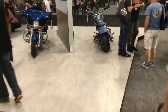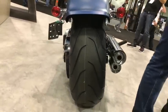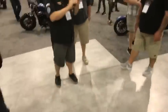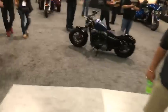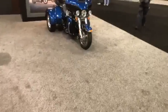Yeah, they put a 240 on the Fat Boy. Big old 240 on the Fat Boy. Yes, I'm digging the new Specials. I'll probably buy one. They're really nice. Here's the Tri Glide guy.